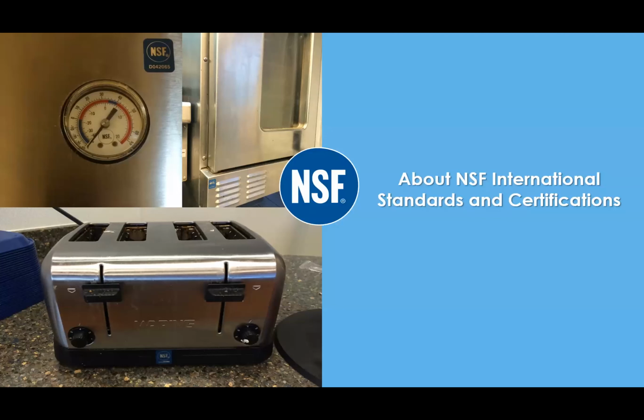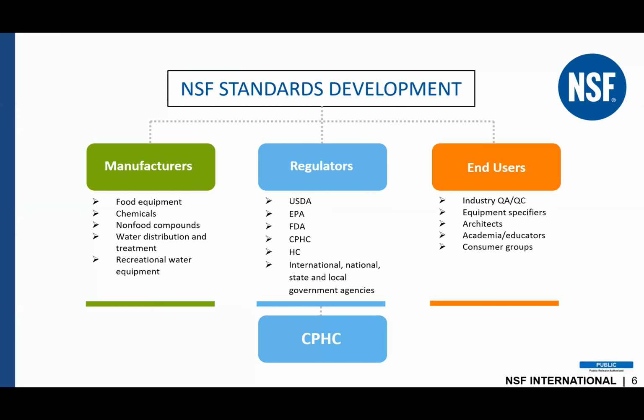So a little bit about the standards themselves and certifications. I wondered before I came over here to work, who is NSF and why do they get to make all of these standards? Who are they to be the arbiters of good public health and so on? Well, come to find out, we do not actually write the standards. We are the stewards of the standards. We file them, we own them, we make sure they go through the national consensus process so that they're ANSI standards, but they're really written by these three groups of folks here. I kind of call this our three-legged stool, right?